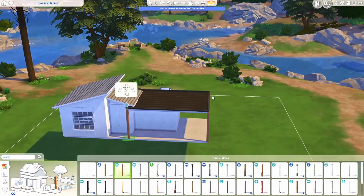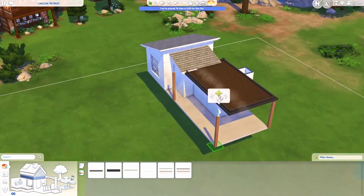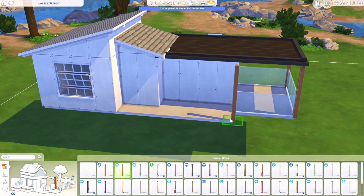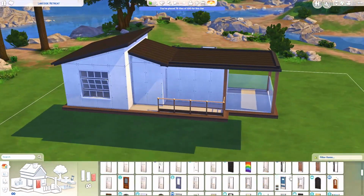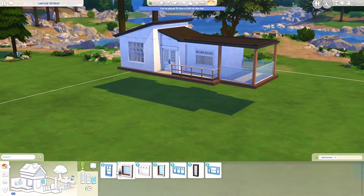So yeah, and then I wanted to build a house that is half on a hill, but also half on stilts. I don't know if that's making any sense, but you probably saw it in the thumbnail at the start of the video, so hopefully you guys get what I mean anyways. And just make it a super simple house, not too crazy or anything like that.